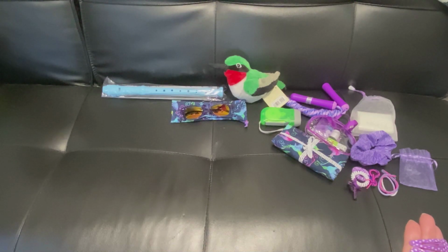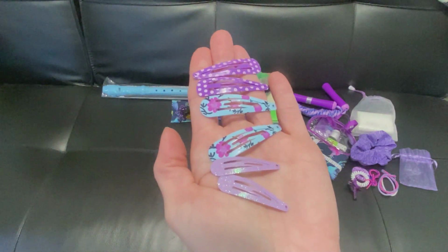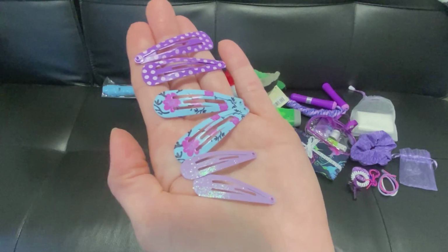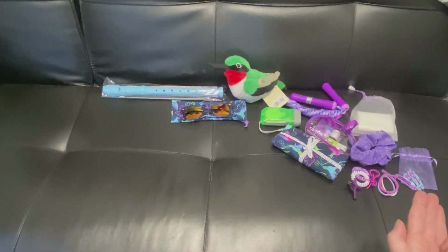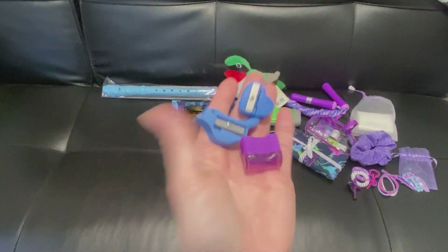See if I can get them all in my hand. There we go. So 2 purples, 1 sparkly, 1's polka dots, and then a blue one with purplish flowers. And then she's got 3 pencil sharpeners. One is a bird.